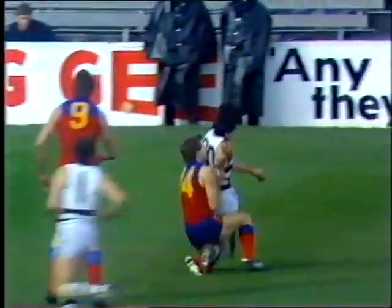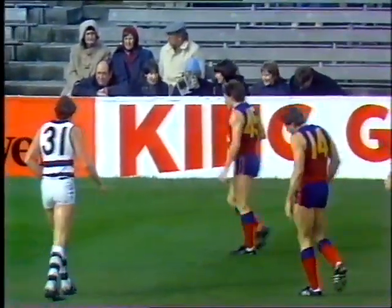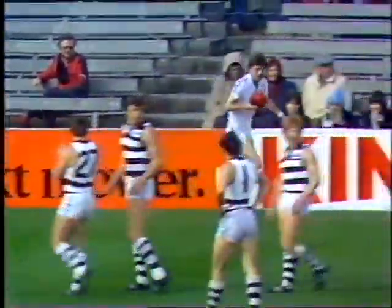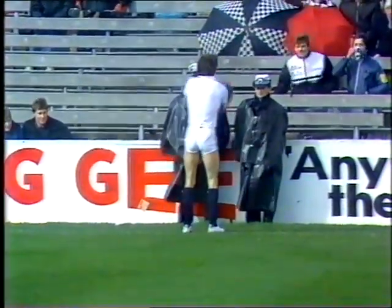And we find now John Mossop. That's a nice kick into the breeze. No mark at the back of the pack. Card puts it wide. And so Ray Card putting the ball over the boundary line on centre wing, so a throw-in to take place. Throw-in on centre wing, outer side of the ground.